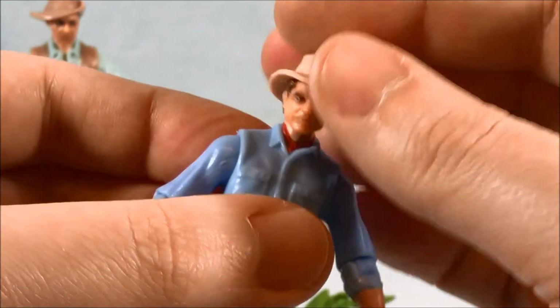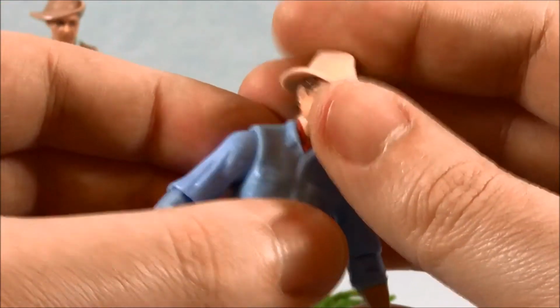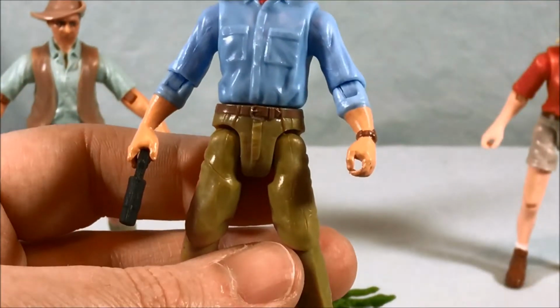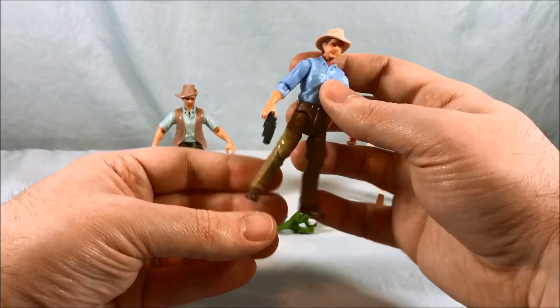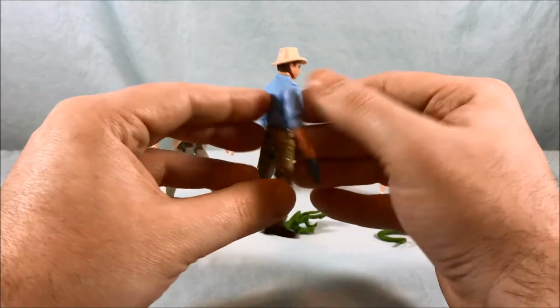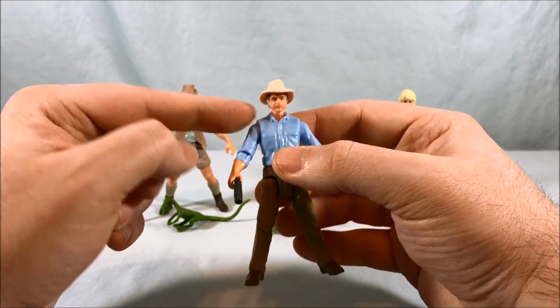It's all the same articulation. His head moves a little bit more up and down for some reason than Muldoon's does. Not really sure why. But same ball joint there, same shoulder joint, same elbow, waist articulation, legs and knees, all the same. But I think he looks good. I like this figure a lot. I think it definitely looks like Alan Grant from the first movie. I think the face sculpt decently looks like Sam Neill.